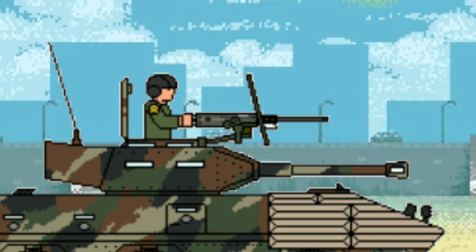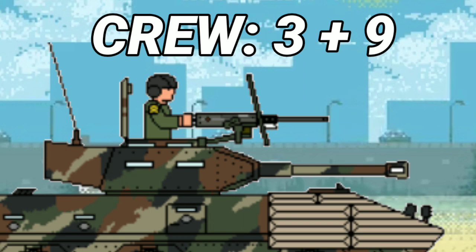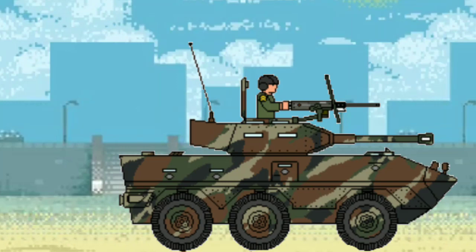It has a crew of 3 plus 9 soldiers. Its maximum road speed is 100 kilometers per hour, while its maximum road range is 400 kilometers.